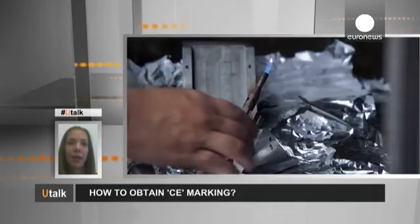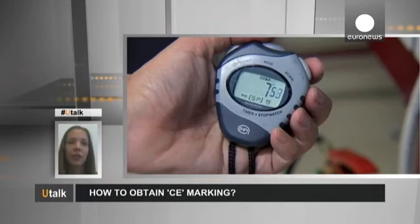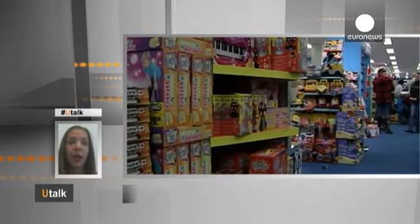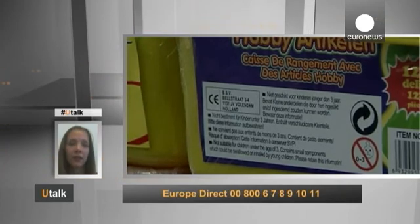In some cases, special bodies, the so-called notified bodies, are involved in the assessment of conformity of the product. In the case of toys, if harmonized standards are not used, the manufacturer must resort to a notified body. You have to establish the technical documentation required by the EU legislation, including the risk assessment.